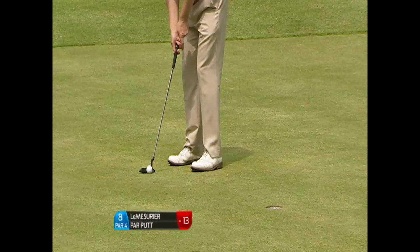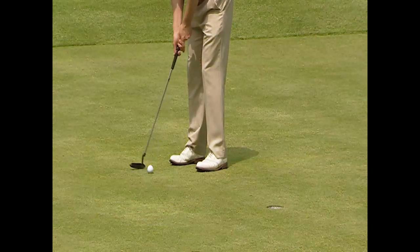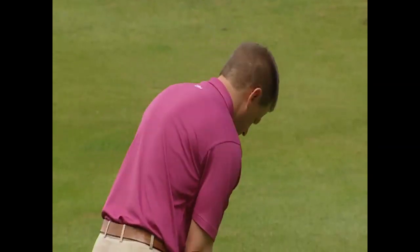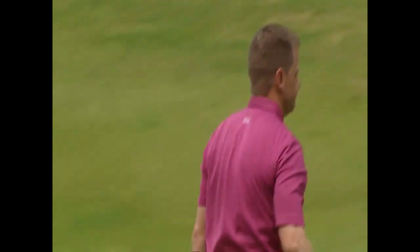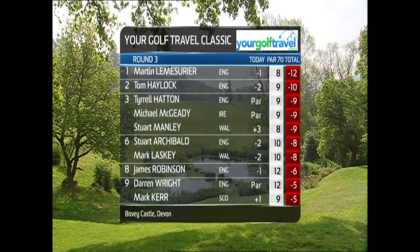So our leader, Lumario, this to stay at minus 13, that is. First drop shot of the day for Martin Lumario. So he goes back to 12 under. He'll be kicking himself after that bit of a break going in and off the trees with his second shot. Doesn't escape with a par. Haylock now 2 back. In fact, it really is tightening up, isn't it, at this Your Golf Travel Classic. 7 players within 4 shots of the lead.